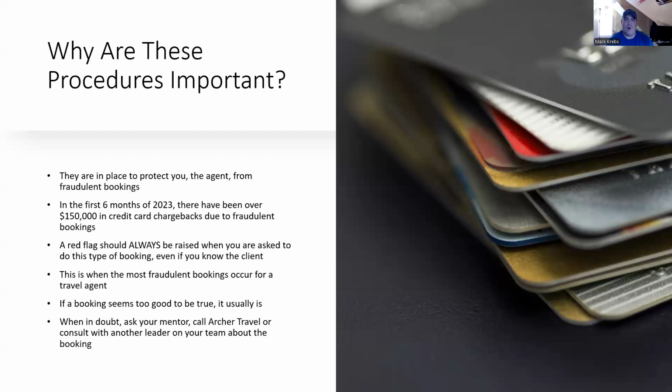This is when most fraudulent bookings occur for new and experienced travel agents alike. For example, there have been some issues with Delta Vacations and them having a lot of fraudulent bookings slip through. Now, with many of you being new to Archer, you won't have access to Delta Vacations for another month or two. You can request access to them once you've been with us for 2 months.